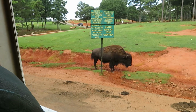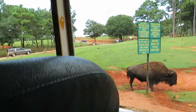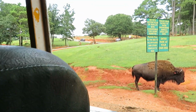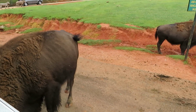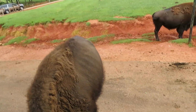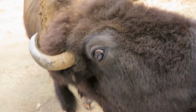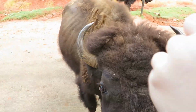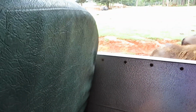Now over on the right there in the ditch and along the road, you'll see several of our deer. We have two kinds of deer here in the park. We have Fallow deer from Europe, and we have Axis deer from South Asia. Look at that. Wow. Did he blow in his mouth? He fell right in his mouth. He opened it up and he just dropped it.